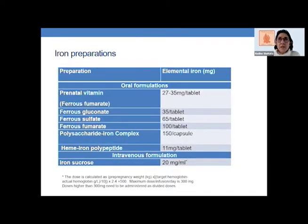The most common iron supplements that are used are the iron salts, those being ferrous fumarate, ferrous gluconate, and ferrous sulfate. The prenatal vitamin has ferrous fumarate predominantly, although some have ferrous gluconate. Essentially, the highest amount of iron is going to be in ferrous fumarate and the lowest amount in ferrous gluconate. There are other iron compounds that are used, but tend to have lower absorption of iron overall.